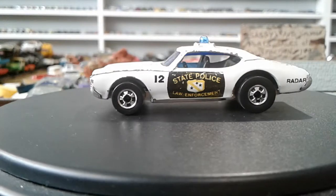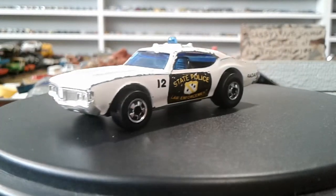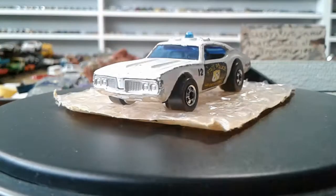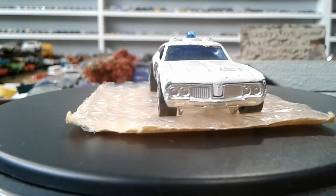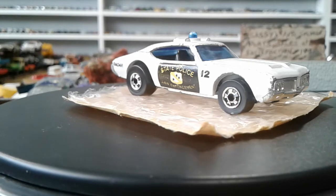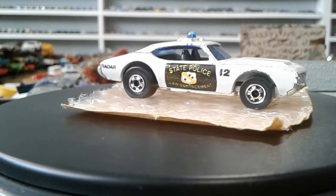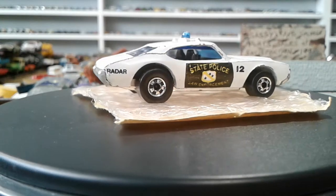So, and I'm gonna do another 442. This one's obviously an old block. This one is from the 70s. This is probably around, I think it's about 76. And yeah, but this also come out in the Fire Chief. Obviously here at the state police. It also come out in a taxi, which was called Maxi Taxi. I do have one of those as well.